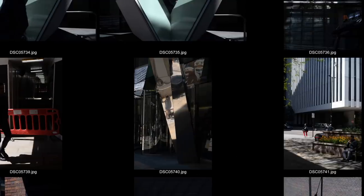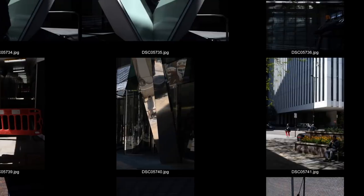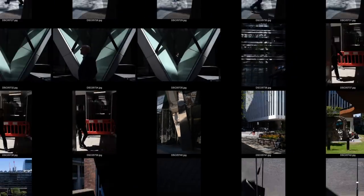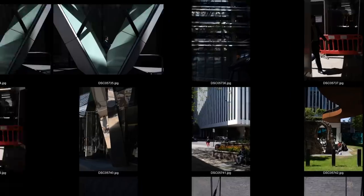So I moved on. I came across this cool sort of mirrored pillar and wondered if I could get some interesting reflections here. Again, something wasn't working, so I moved on. I liked the guy sitting on the bench and wondered if there was some interesting composition with the straight lines and this guy sitting here. But again, after the first shot, I knew it didn't really work.